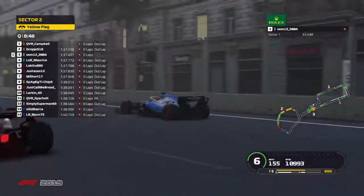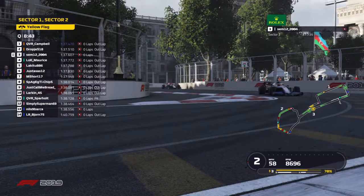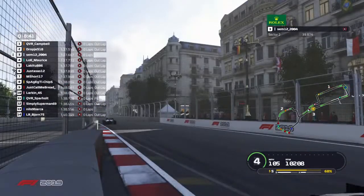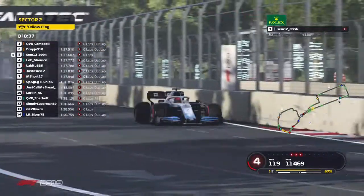racing tonight. That's Spaghetti Chips' teammate. Marcus Short on 19 points, Spaghetti Chips on 17, so we'll keep an eye out on that battle, see who goes where. Currently Marcus Short is ahead in the qualifying. We'll see if that translates through to the race though.